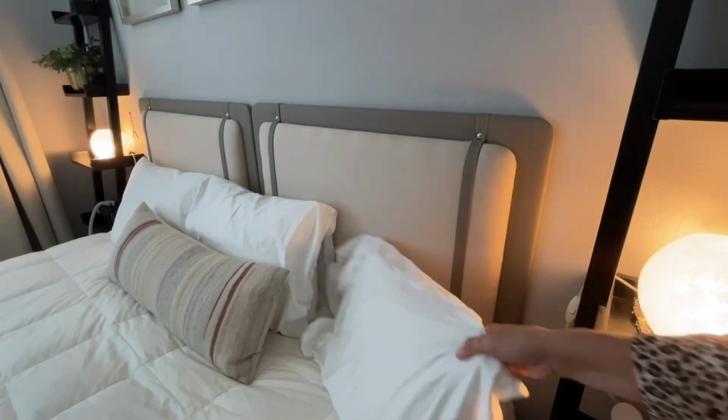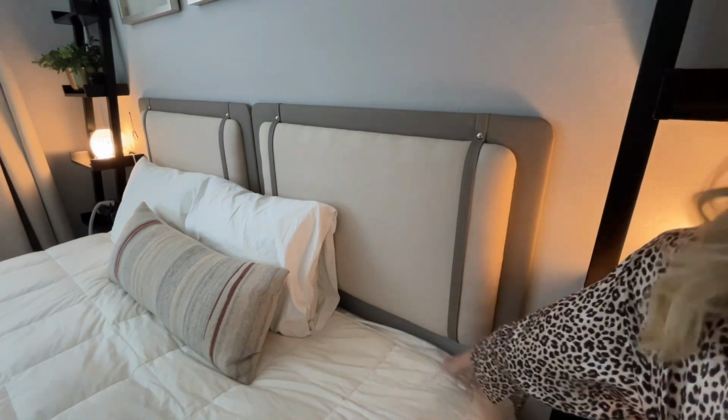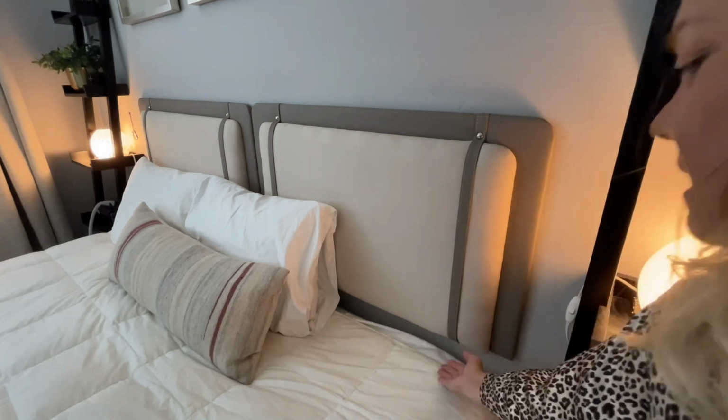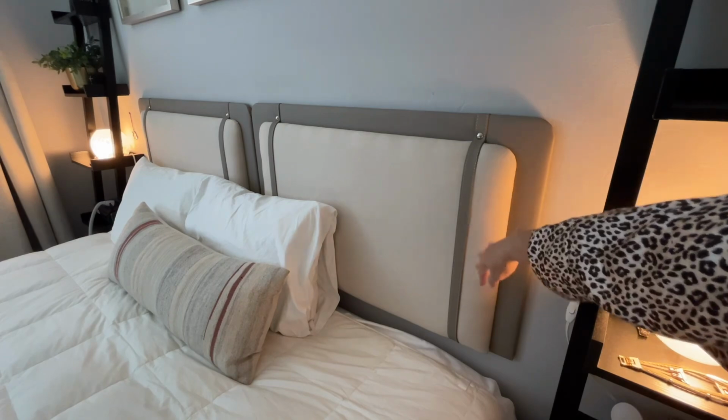See here, our headboards are actually just attached to the wall. They're not attached anywhere here into the bed, so that's going to allow the head to come up and down easily, and this doesn't get in the way.